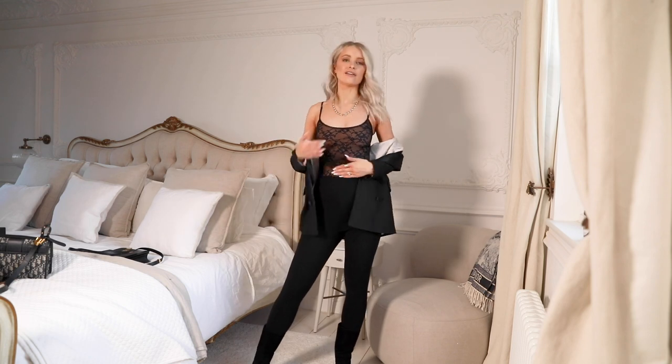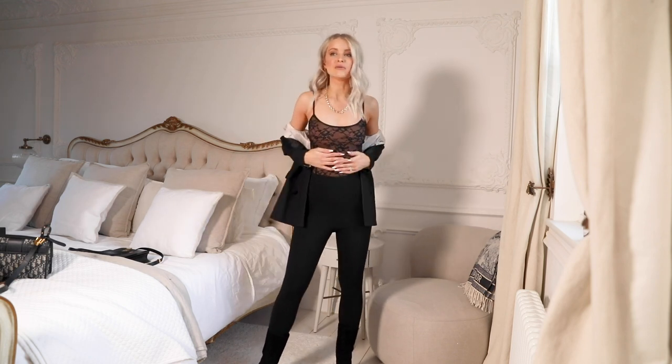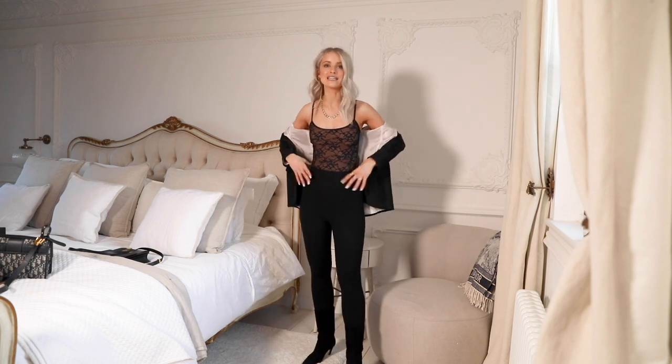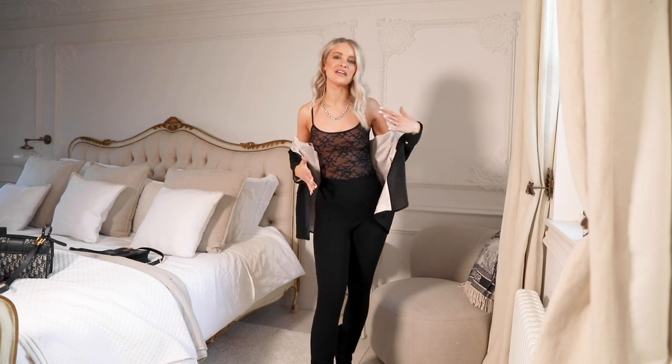bodysuits make sure there's no riding up, there's no creasing. You know, like earlier I was constantly tucking in my t-shirt because it was riding up and riding up as soon as I moved. Whereas this stays taut and tight and flattering all the time. So my bodysuit collection is about the same size as my t-shirt collection at this point.